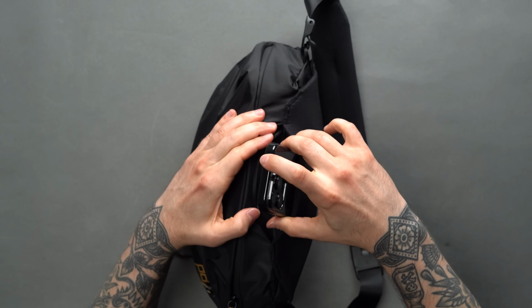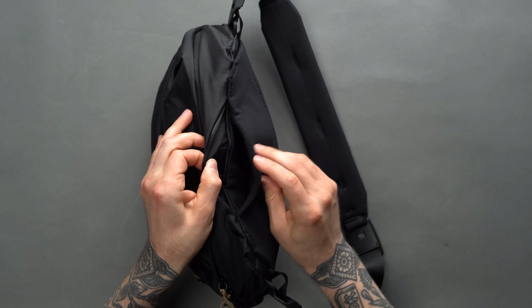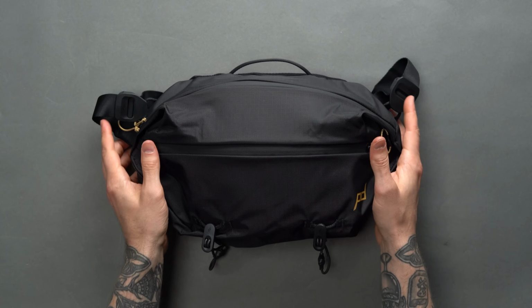On the back of the bag is a magnetically sealed area that's perfect for a phone, although it should be noted that a larger phone will only fit in sideways. This hollow area allows the straps to be stored so they aren't hanging in the breeze.